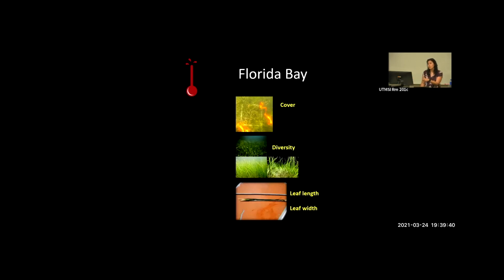Then looking at drought in Florida Bay, we also saw a reduction in cover, which was mainly driven by the turtle grass, as we saw in those previous pictures. And again, with the diversity, a decrease, which was attributed as well to the turtle grass loss. We actually saw an increase in leaf length and a decrease in leaf width. So ultimately, as we discussed earlier in this presentation, changes can vary. And that's why our indicators can either increase or decrease. And ultimately, it's that relative change that we're interested in. And that is what is telling us that something is going on.